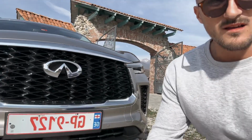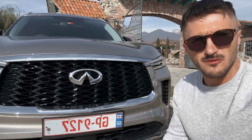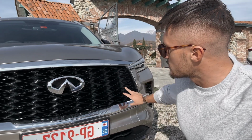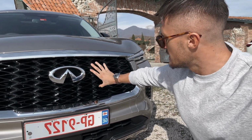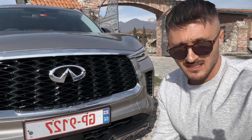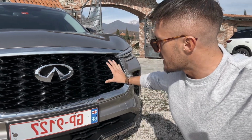So I was with some of the designers earlier, during the briefing of the car. And this beautiful grille is designed based upon origami, which is a Japanese thing. Obviously, Infiniti is a Japanese brand. It's under the parent company of Nissan. So yeah, beautiful design here on the front.